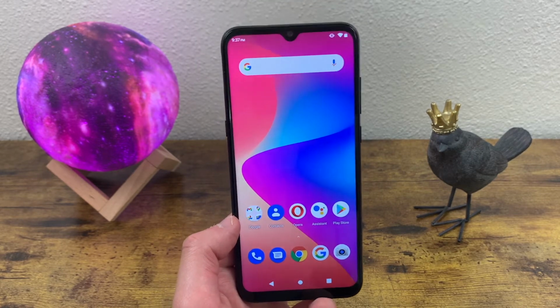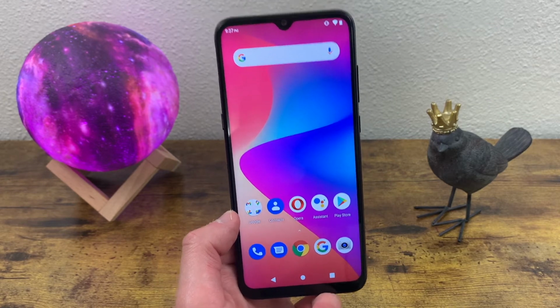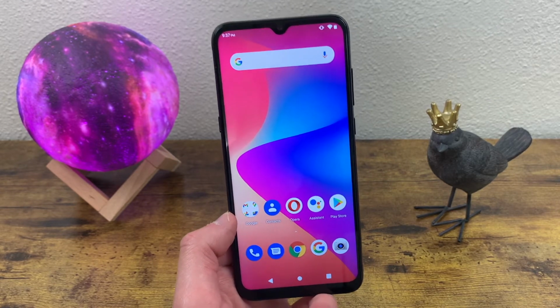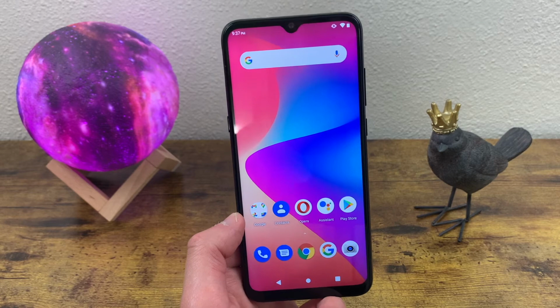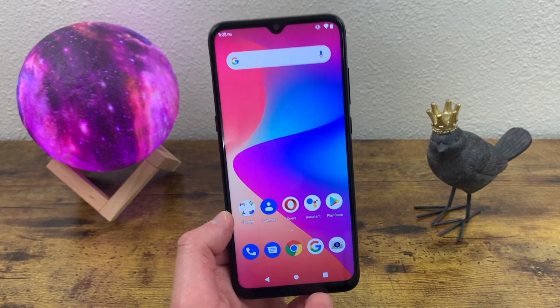So if you're trying to shoot any serious videos that you wanna keep, I wouldn't do them on this phone. Snapchat's gonna be okay because those just go away after a little bit, but actual videos that you care about, I would probably not use this phone for that purpose.